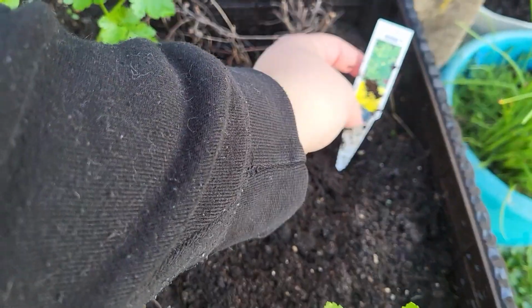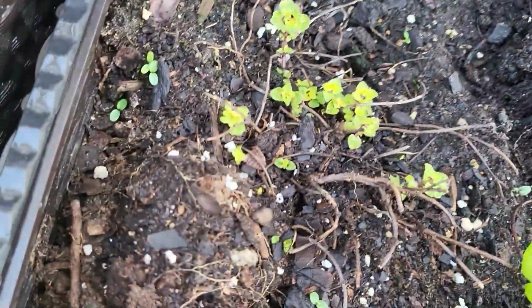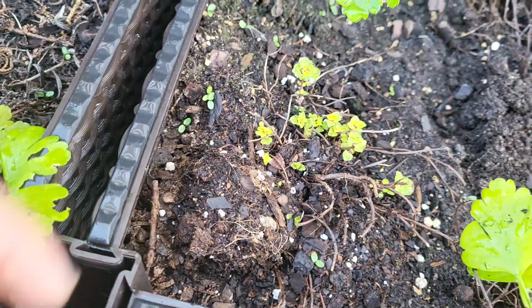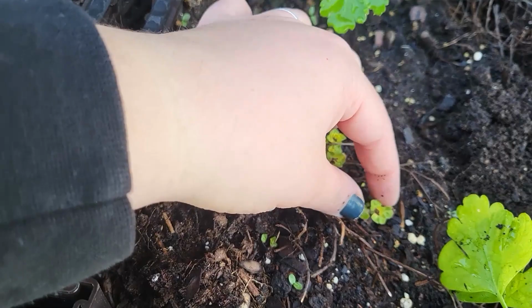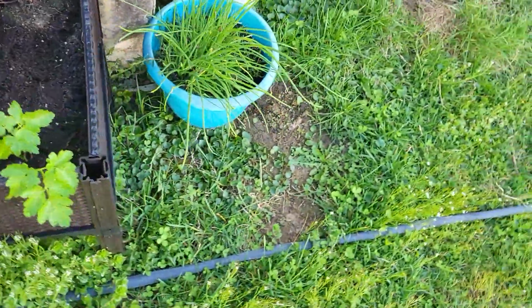But this is oregano, yeah. So, dead oregano. This oregano is coming back. I think that's a golden oregano. I'm assuming, maybe? Maybe it's not. No, that looks like golden oregano. We'll see. And then, of course, more of that parsley.